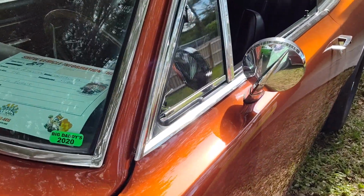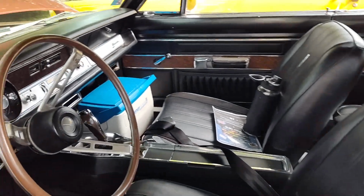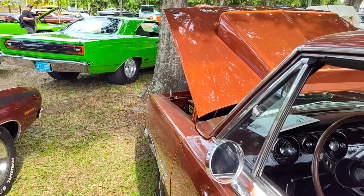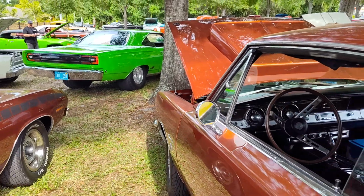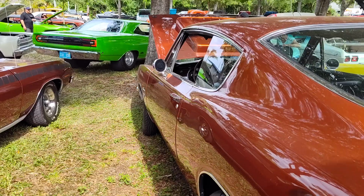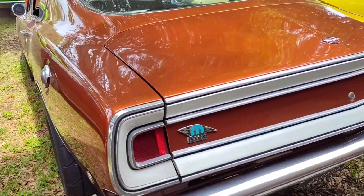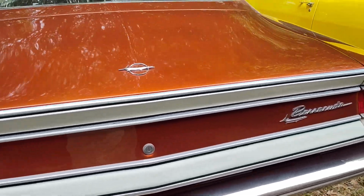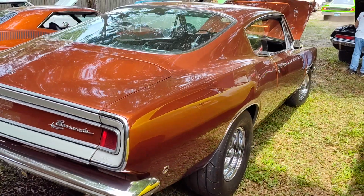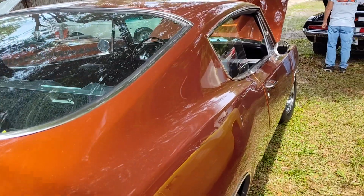And the engine is a 496, and it's got a 5-speed in it. So, beautiful color here in the late afternoon sun. It really, really pops. Very, very nicely done car.